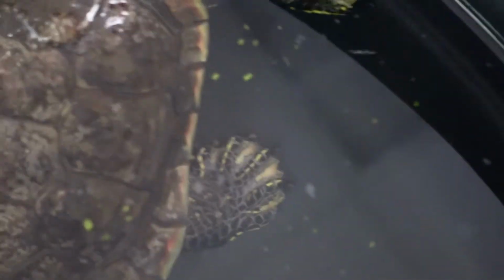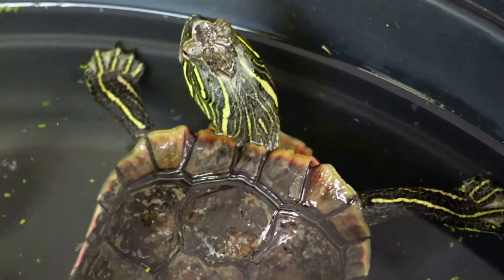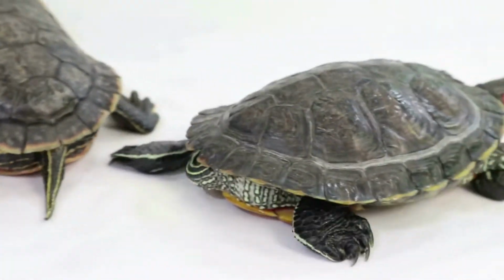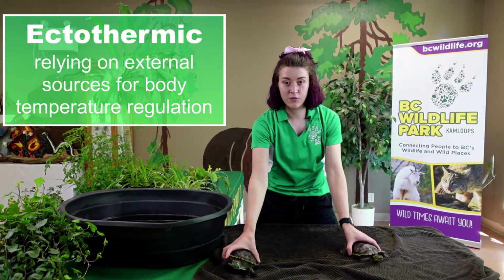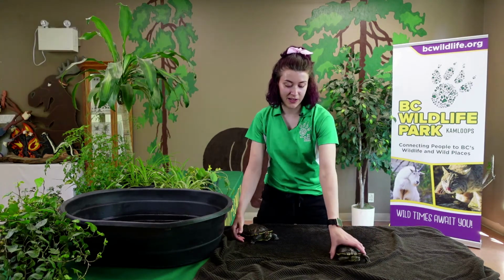But the reasons that they aren't particularly fast animals, one of them is that their shell is very, very heavy, and it does weigh them down a lot. They're a bit clunky. They're not really designed for speed. Also, they are ectothermic animals, meaning they are cold-blooded and they have a slow metabolism.